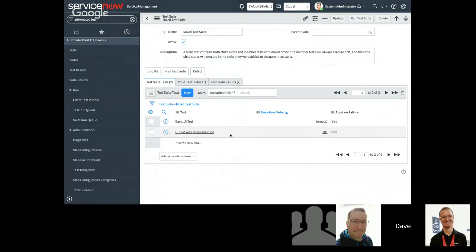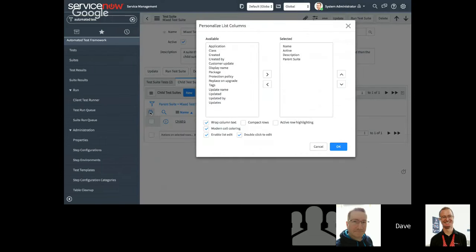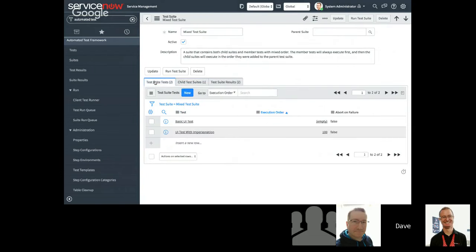I also noticed that there's an execution order on the tests in the test suite, but not on the suites. So is there an order of execution that the suites under a suite run in? I don't believe so. If I look down here, it doesn't look like that relationship has an execution order. So within each suite, these are defining the tests, but I don't think you can control the order of suites within your suite.